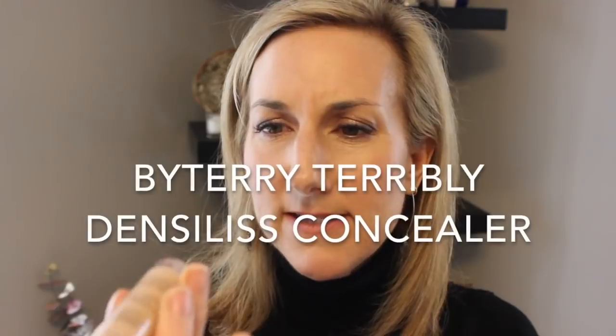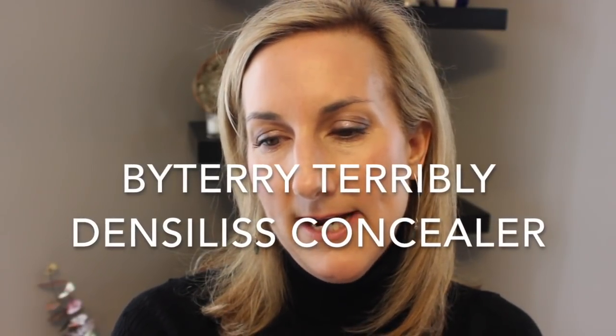So the 3 concealers that I'm going to give a shout out that I actually have used are the ByTerry Terribly Densiliss, I believe it is, concealer. You guys, this is a gorgeous concealer, and I am in medium peach, I believe. I can't read because I don't have my glasses on. This is a fabulous, very moisturizing concealer. If I'm using concealer, this is in heavy rotation.